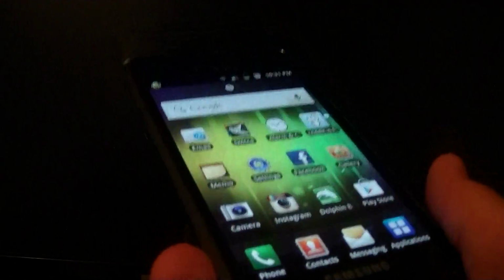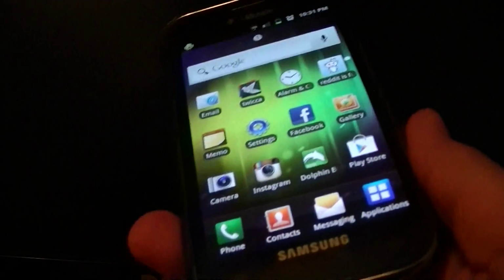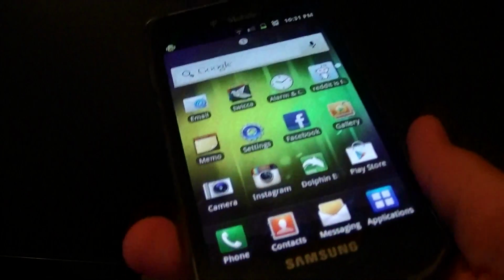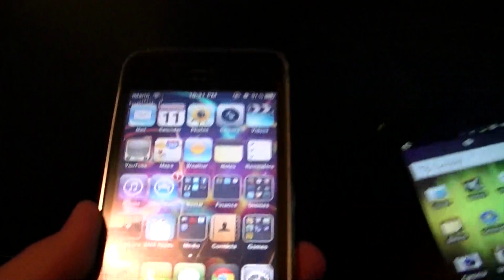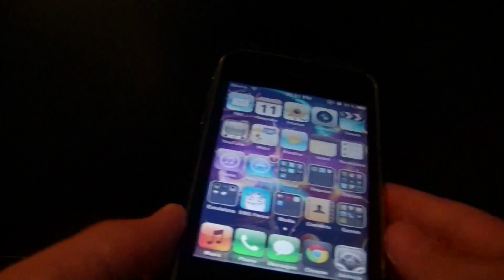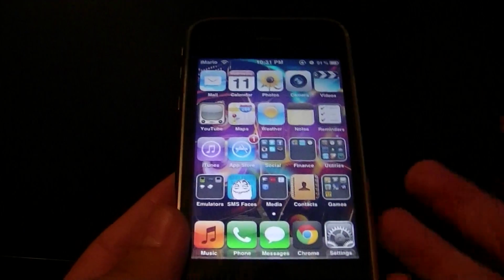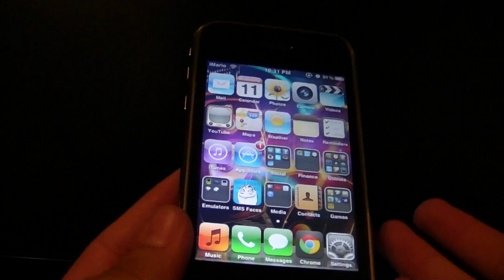Now, yes, this could kill your battery life, it could slow your phone down, but the point is, you can theme your phone out completely without rooting it. While on iOS 5, or just any iOS, you have to have a jailbroken iPhone to do anything like this. That's just how it is.